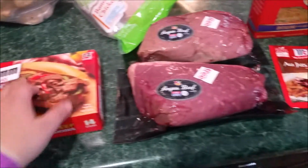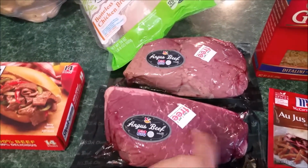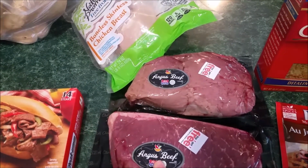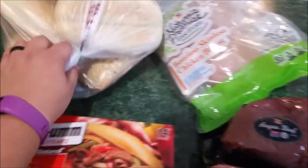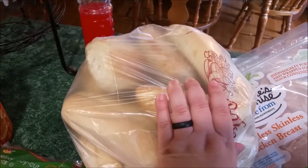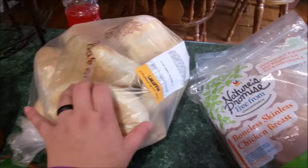So I got that. The Angus beef roasts were buy one get one free, so I went ahead and bought one to get the other one free, and I'm going to cube one of these up. And then one I'm going to make a Mississippi roast, which is what the au jus gravy is for. This was $3.99. It's 12 bakery rolls, but they're mixed and matched, so I'm going to freeze these. And I thought that was a great deal.